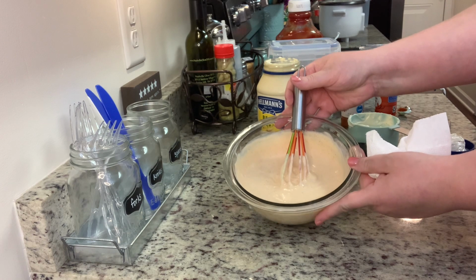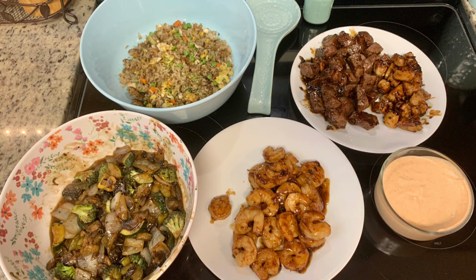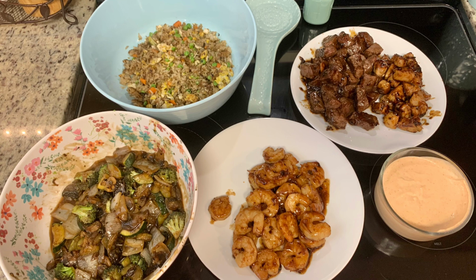Now, I've seen many different recipes for this. They vary, like instead of using ketchup, they'll use tomato paste. Just use whatever you and your family like. We just have used this recipe for years, and this is what we prefer.